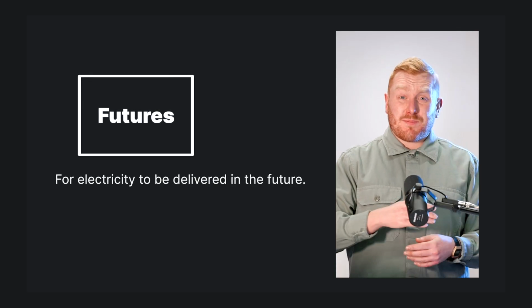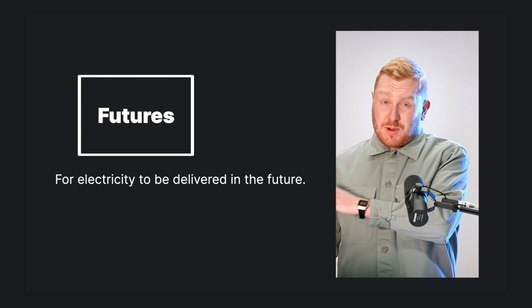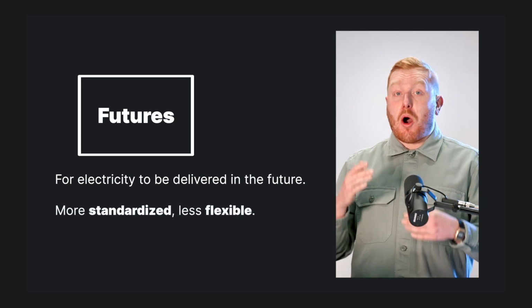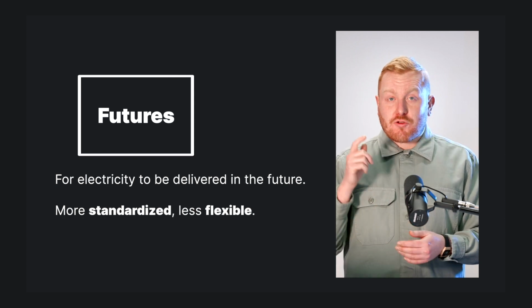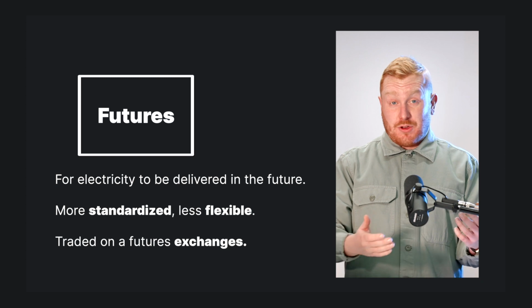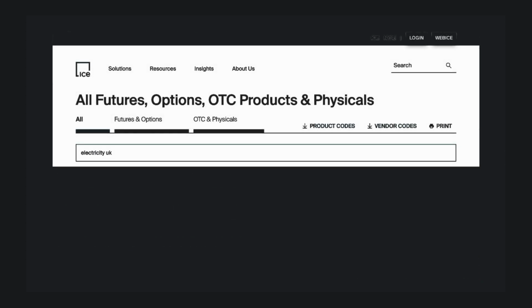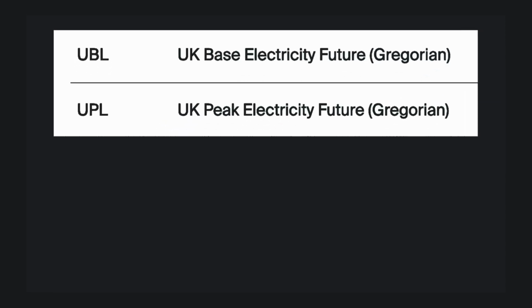But what do I mean by futures? Well, like forward contracts, futures trades are for electricity to be delivered at some point in the future. However, the contracts are more standardized and less flexible. That's because they're traded on an exchange. There are a variety of products that you can buy and sell on futures exchanges. For example, on the Intercontinental Exchange, or ICE, there are 2 futures products that can be traded in Great Britain.